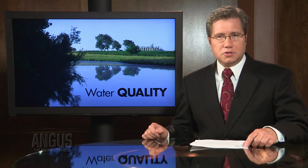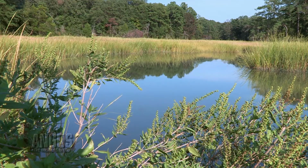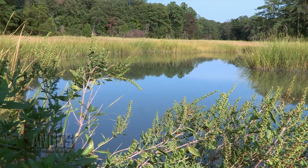When you're in drought conditions, you can also have a buildup of pollutants on the landscape. And those can turn into a source for a number of pollutants and a flushing basically of those pollutants when it does rain and you get enough runoff to move those things.